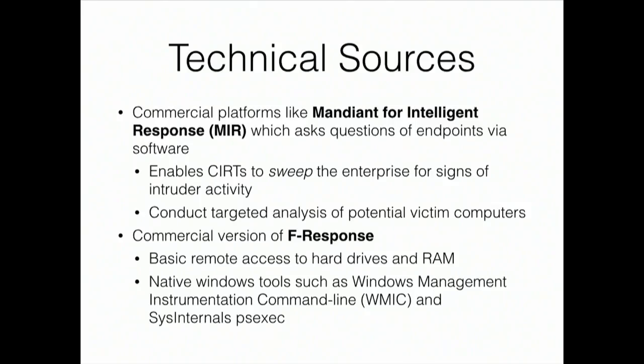But anyway, there's a variety of ways to do it. You can sweep the enterprise to find out where the intruder's been, and you can then do targeted analysis of particular victim computers. There are commercial products, too, that do this. They have remote access to the hard drives and RAM, and like I mentioned, you can do a lot of it with plain old Windows tools. WMIC is a command line tool that will let you query almost anything about a Windows system, and SysInternals PsExec will let you run any program you want at the other end, like regedit, to find out about registry keys and things like that.